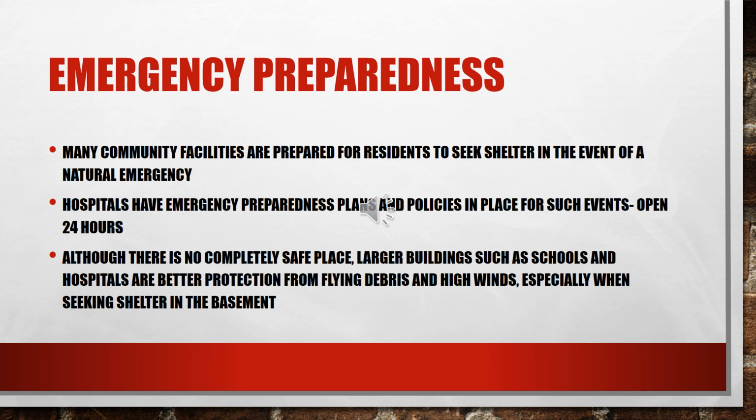Emergency preparedness. Many community facilities are prepared for residents to seek shelter in the event of a natural emergency. Hospitals have emergency preparedness plans and policies in place for such events. Hospitals are open 24 hours, so this is a great place to seek shelter at any time of the day if necessary. Although there is no completely safe place, larger buildings such as schools and hospitals are better protection from flying debris and high winds, especially when seeking shelter in the basement level of these buildings.